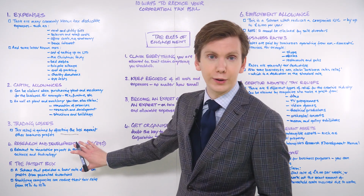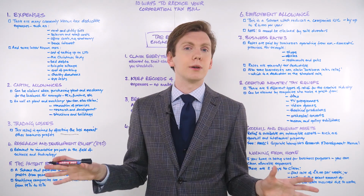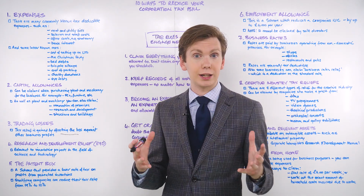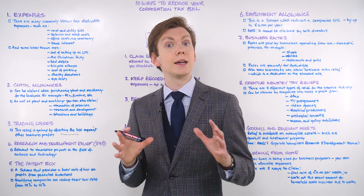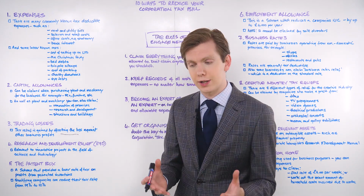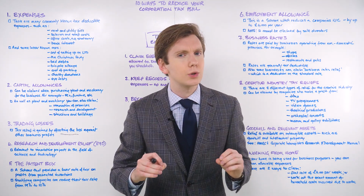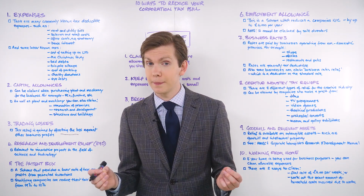Number 4, research and development relief. R&D relief is designed to help companies working on innovative projects in the field of science and technology. Companies must be working on a specific project to obtain R&D relief, and they must explain how a project has sought to advance science and technology, how the project has had to try and overcome uncertainty, and why the solution to the problem cannot easily be worked out by a relevant professional.